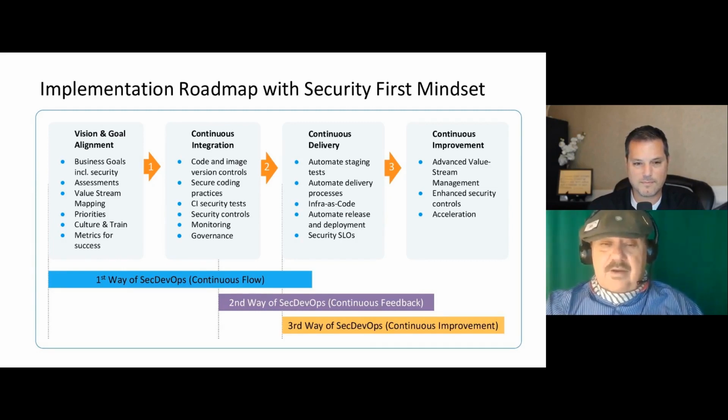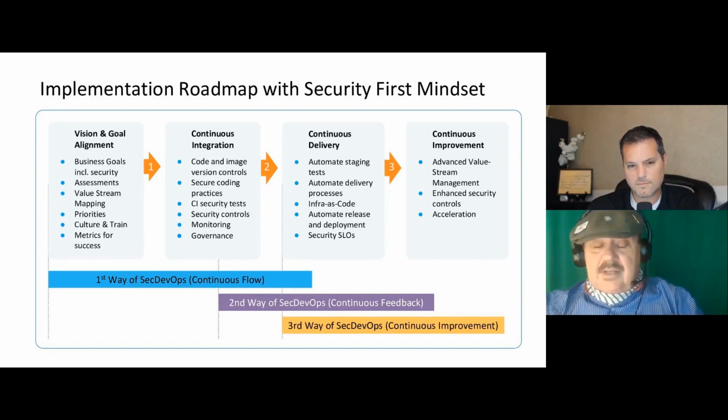So by the time you get there, you've finally got a continuous flow. The first way of DevOps, but now I'd say SecDevOps, continuous flow, because it includes security. Ultimately, you're trying to enhance the feedback once you have that flow and get into ultimately continuous improvement, where you're applying more advanced methods and rounding out all the security controls and automating more and more and getting higher levels of acceleration. Along the way, you may indeed have to balance things like lead time and release frequency with security.